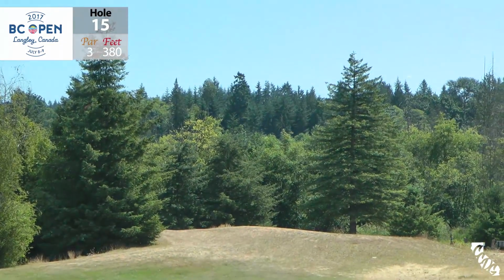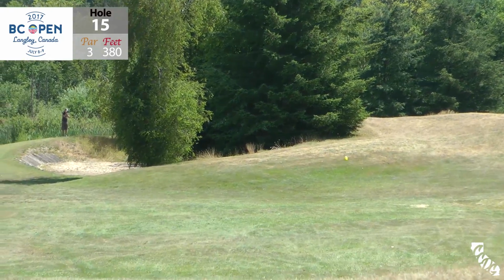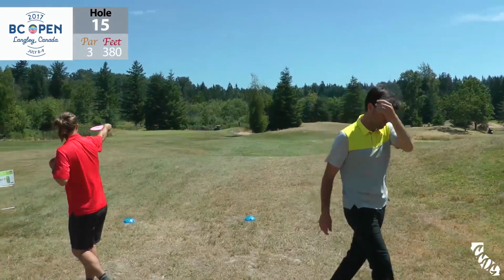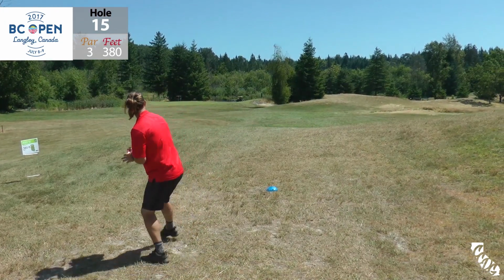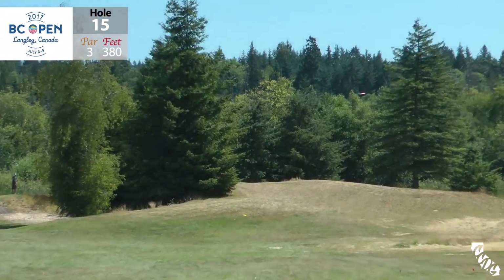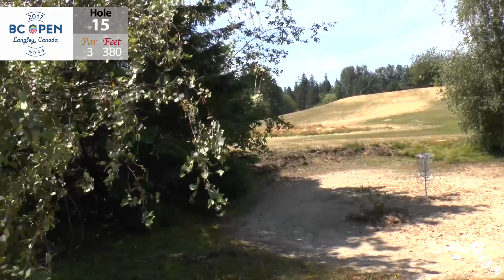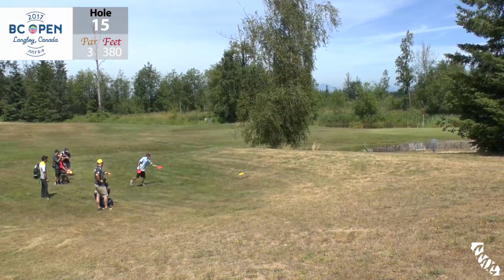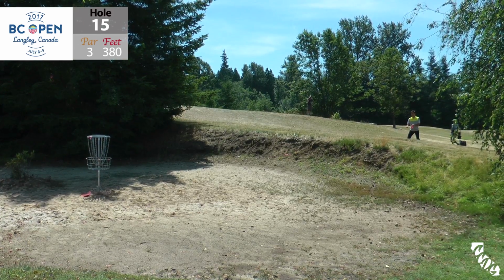Dustin Keegan going to try and play the skip shot in there. Oh, denied. Weird little action there. Shall not skip. Ben? Definitely got the arm to get there, but it looks like he may have put it a little too flat. Well, it's starting to hyzer. See if he gets a skip. Oh, and he does. Is he in the tree? I think he's in the high grass under the tree. Matt just forced a layup.